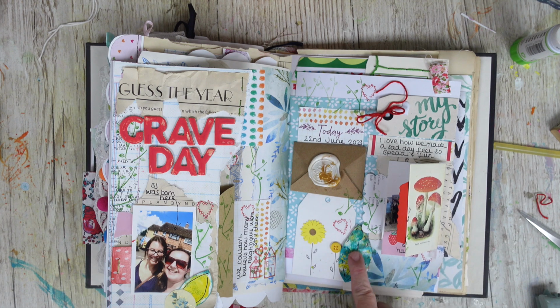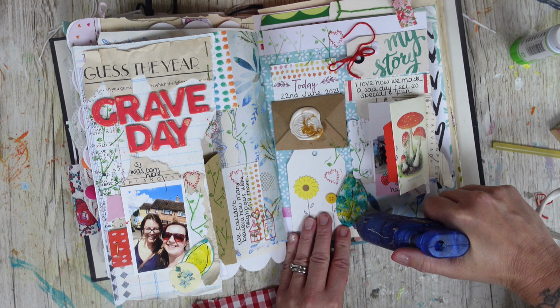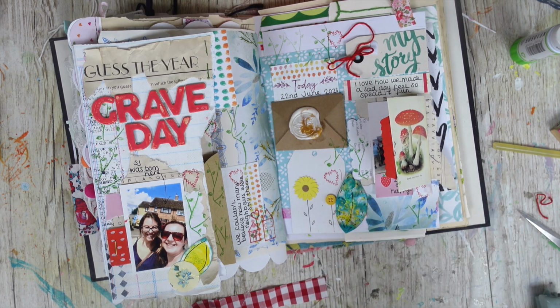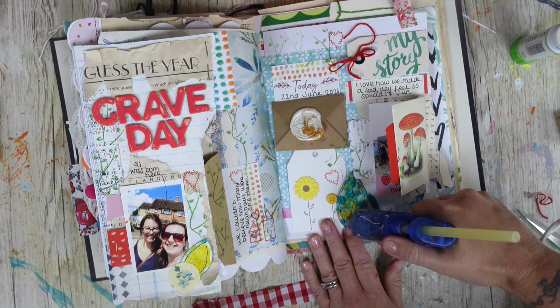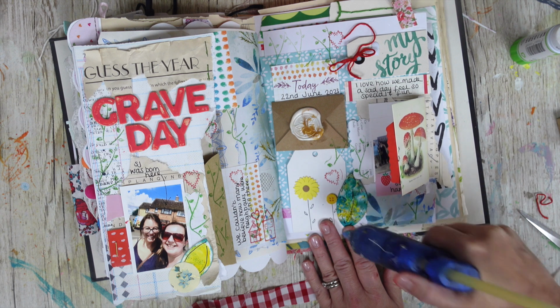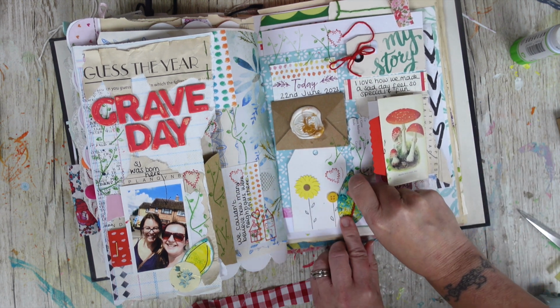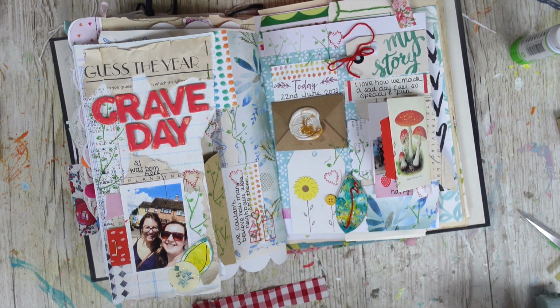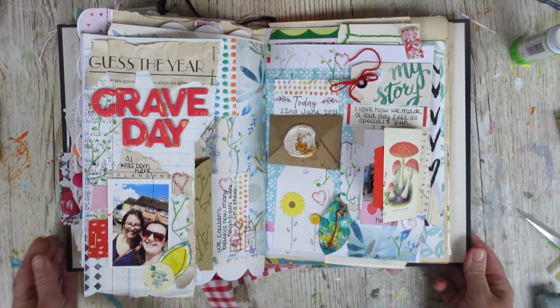I wonder, I can't be bothered to sew. Where's my glue stick gone? Oh, here it is. I'm going to be really cheaty and add some embroidery thread like that. That is so naughty, isn't it? I've just stuck that thread on there, but it works.